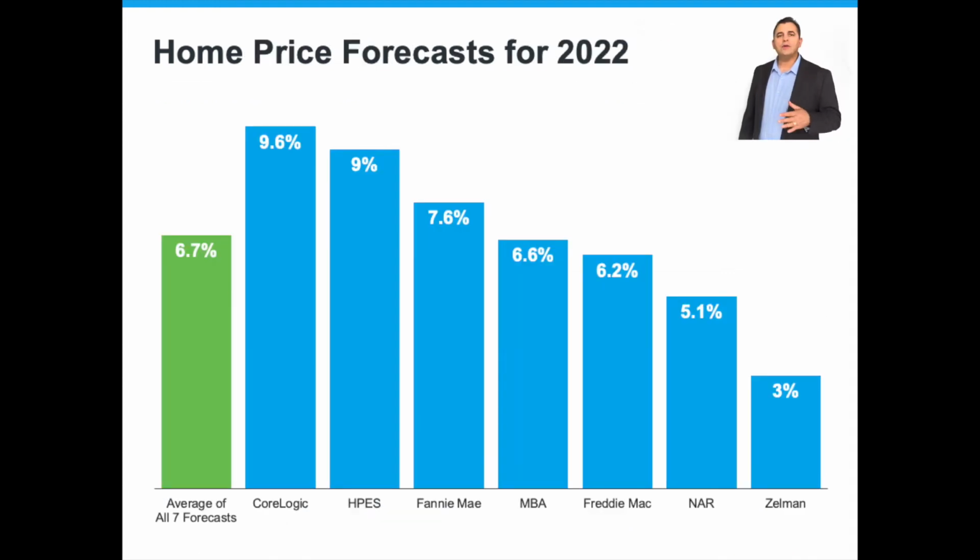When you look at what the 7 major real estate firms that forecast home price appreciation, the average of all 7 agencies is 6.7% home price appreciation for 2022, still well above normal appreciations of 3% to 5% yearly. No expert that we know of is currently predicting a decrease in home prices at this time.